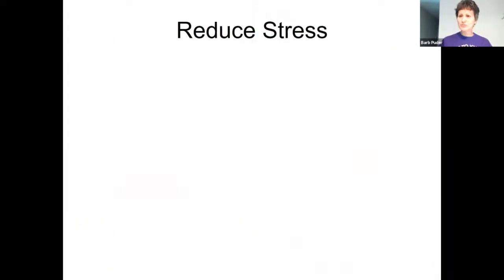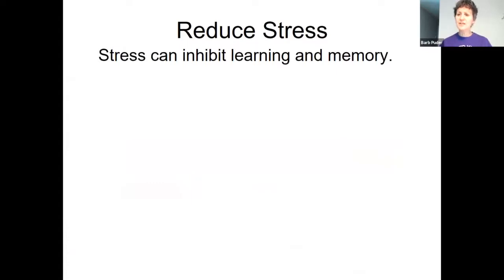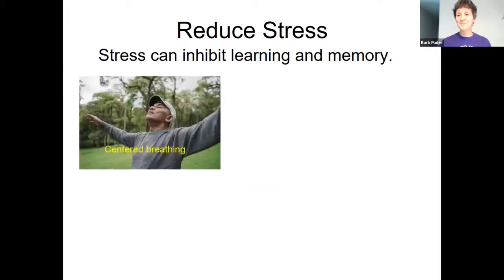Besides sleep, we want to reduce stress. What stress does is it inhibits learning and memory. And so our sympathetic nervous system is our fight or flight, and makes us not remember. And that's actually good because if you're under a really stressful event, the brain is like, you don't want to remember this later. But we want to activate our parasympathetic nervous system, which helps us relax. And we can all do that any time of the day, by taking deep, long breaths or centered breathing. That is activating the nerves that slow down your respiratory rate, which gets you into a relaxed state. So that's something we can do any time of the day.